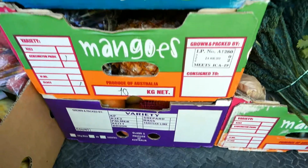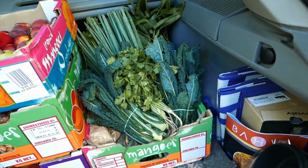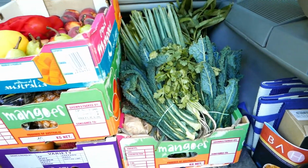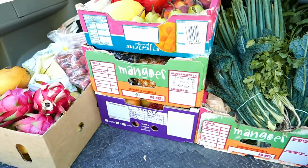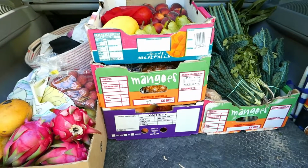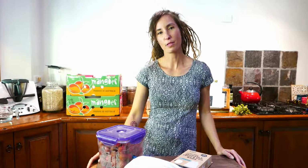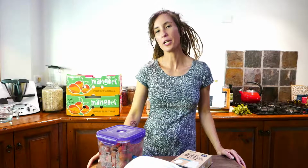Mangoes are really cheap at the moment, so I'm getting lots while they're beautiful and ripe so I can freeze them down, and a box of veggies as well. So I'm going to take all of these inside, and I'll show you in a little while how we store our fruits and greens.